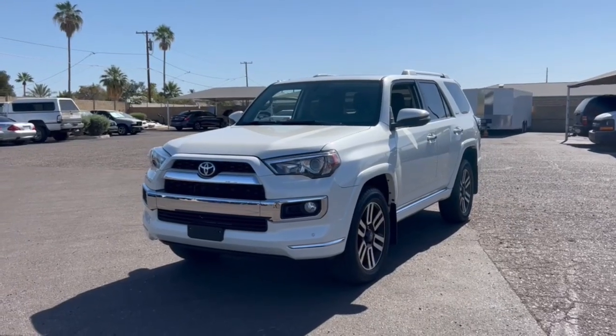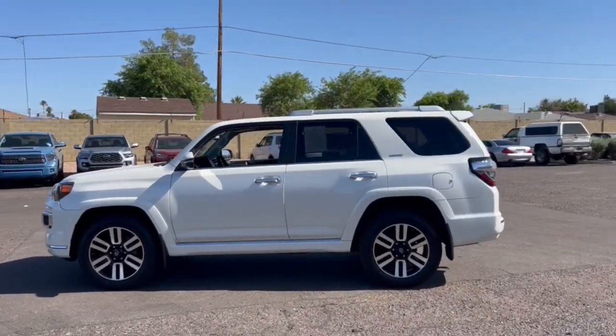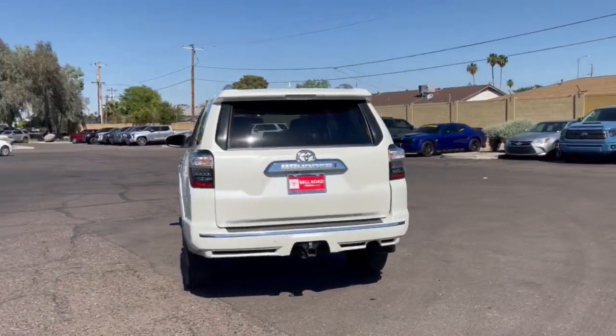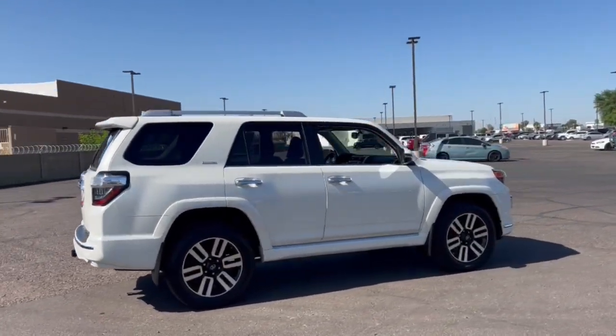You'll have love at first sight with the 2019 Toyota 4Runner. With less than 40,000 miles on the odometer, this vehicle stands out from the rest. Here's a capable 4Runner that offers impressive off-road ruggedness, a comfortable interior, family-friendly design, and impressive towing capacity. Can you hear the trail calling?